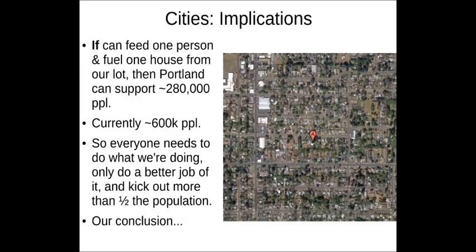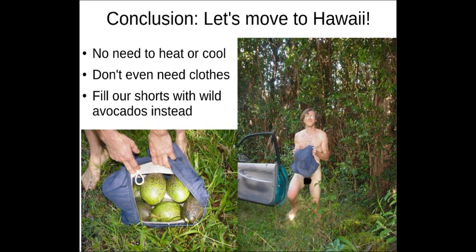So, implications for the city: if you take our optimistic one person being fed and fueling one house from our lot size, then Portland can support a little bit less than half of the people here now. So everyone would need to do what we're doing, but do a better job of it, and still kick out half the population. So our conclusion for ourselves is let's move to Hawaii, where there's no need to heat or cool, don't even need clothes, and we can fill our shorts with wild avocados instead.